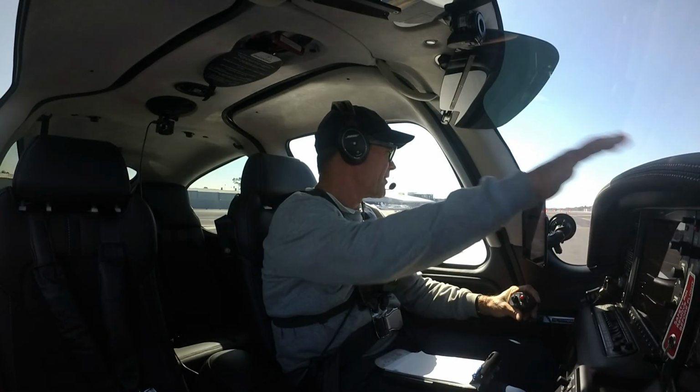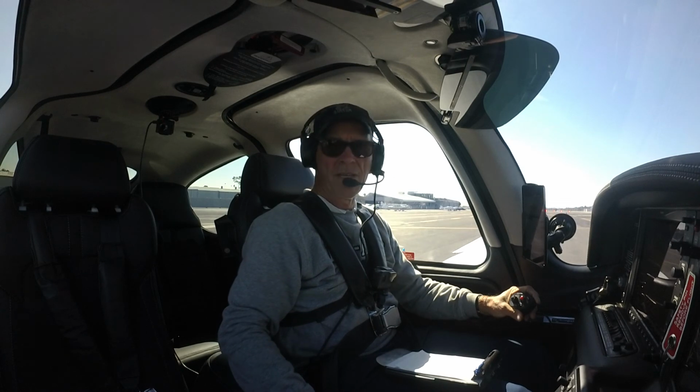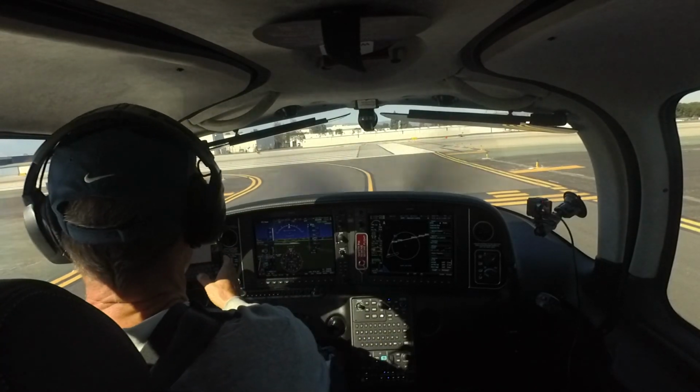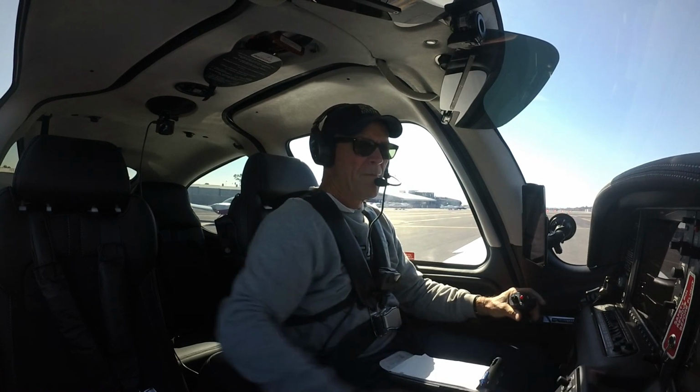Santa Monica Tower, Sierra 768 Foxtrot Sierra, holding short 21 at Bravo 5. Number 8 Foxtrot Sierra, runway 21, line up and wait. Runway 21, line up and wait, 8 Foxtrot Sierra.